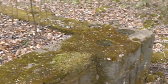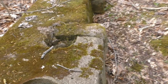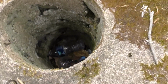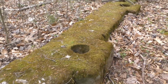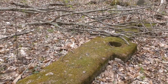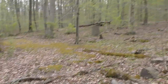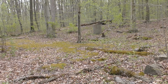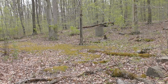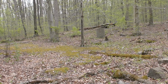But there's a bunch of these holes in the foundation here. And of course, people got to throw their trash in here. But all along here, there's these holes. So I'm not quite sure what building this would have been. And up there, that looks like one of those things you see at the parks where you put your hot coals after you're done cooking from your campfire.